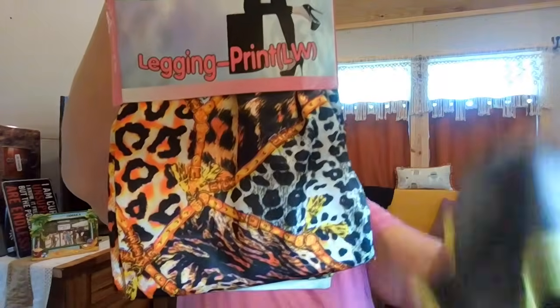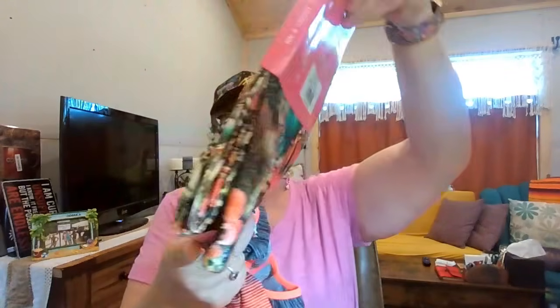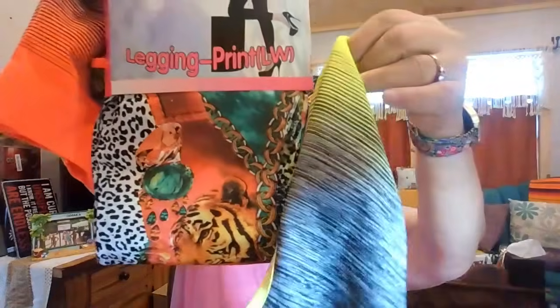Leopard, which will go with the yellow or the orange. I think the orange goes best with this pair because of the orange and black. So the orange will go with this and the other one, but this is a full leopard pattern. That's three. This is a tiger and cheetah pattern, again, with the orange or the yellow on one of those.